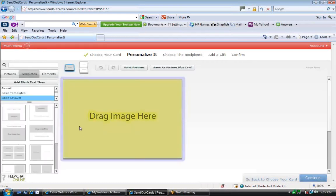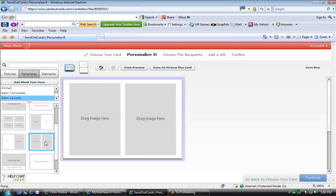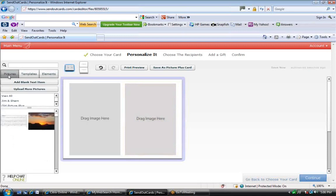So then you see this huge card here, and then you pick a template of how you want it. Do you want a picture and words? Do you want 4 pictures? And you can also delete anything that you see. But say I choose to do a 2-picture front. I double-click that. It loads it there. Do you see that? And then you go to your pictures.